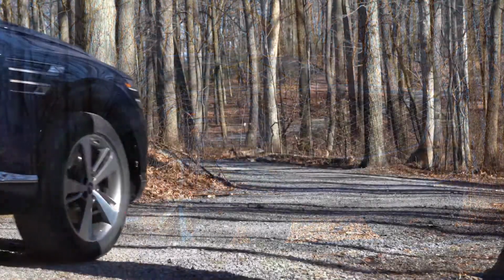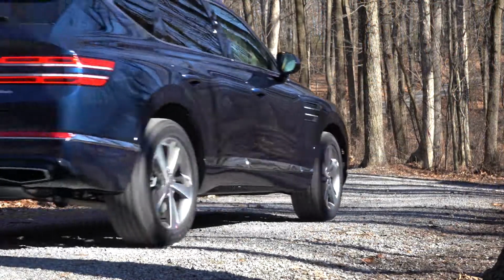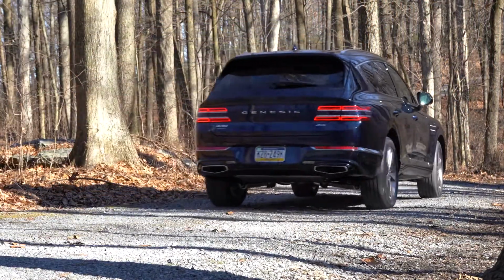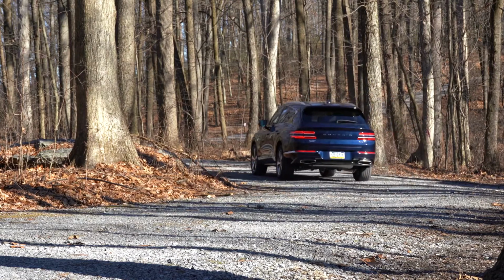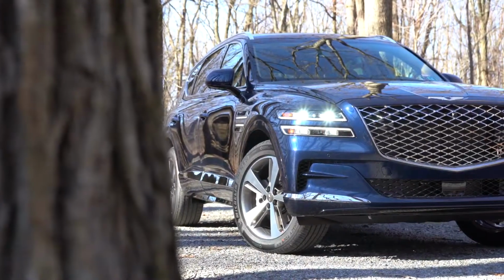In addition to that, being 5 years, 60,000 mile bumper to bumper, 10-year, 100,000 miles on the powertrain. You do also have 3 years of complimentary maintenance to save you a little bit of money there as well with the GV80 and really all Genesis products, so that's always nice.